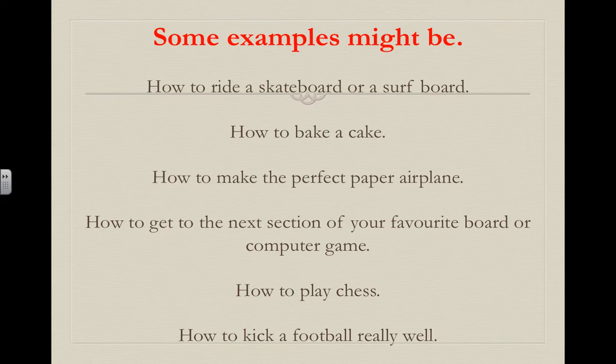Some examples might be how to ride a skateboard or a surfboard, how to bake a cake, how to make a perfect paper airplane, how to get to the next section of your favourite board or computer game, how to play chess, how to kick a football really well, anything like that.